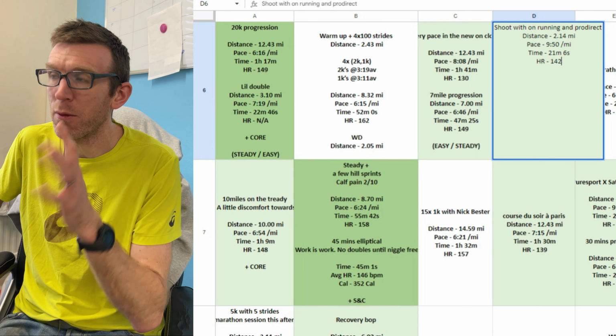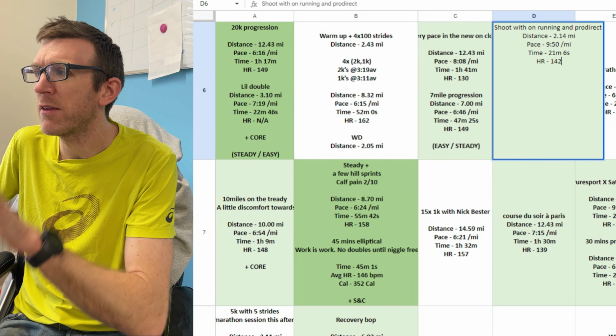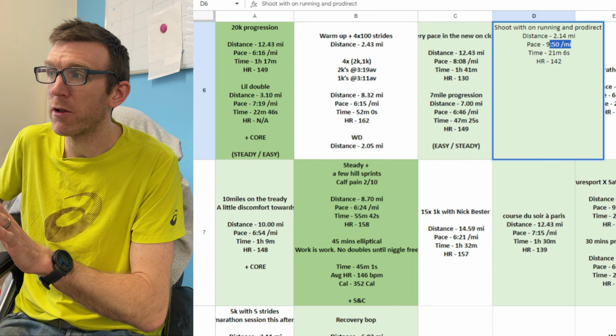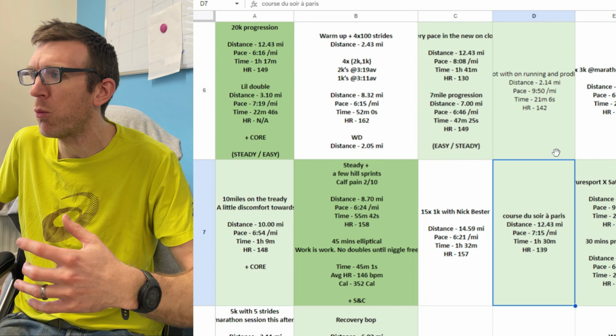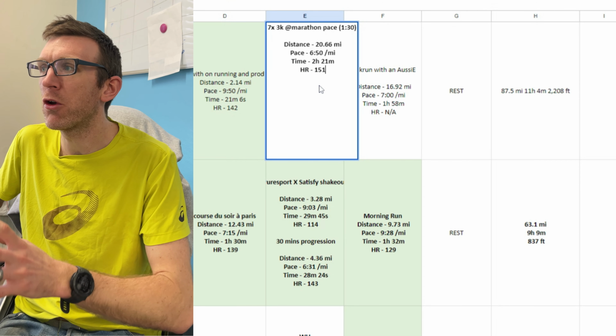Again, this one here, it was a very nice low key, easy run. He was doing a shoot with Pro Direct running, so he didn't get much mileage covered that day. Heart rate was 142 despite the low pace. He was obviously doing some kind of film work there. And then he chucks in a beast of a workout, a really, really good marathon workout.